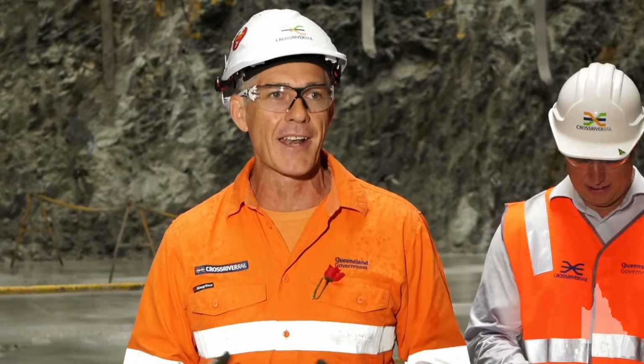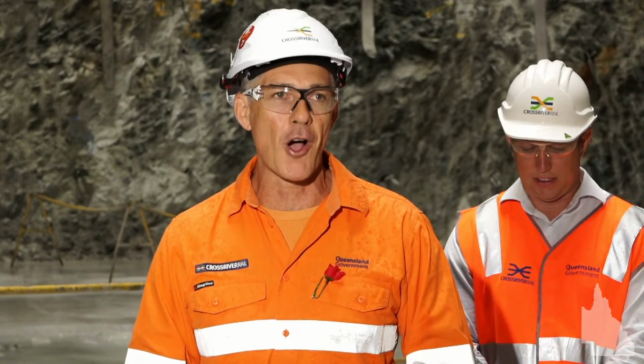So moving to this next phase and moving to the build out means there'll be less about breaking rock and more about building up a station.